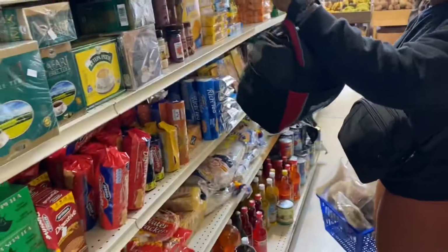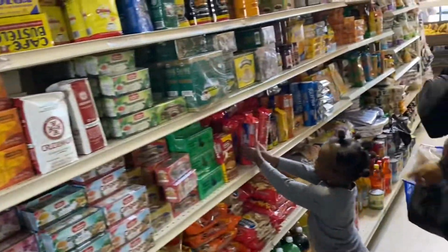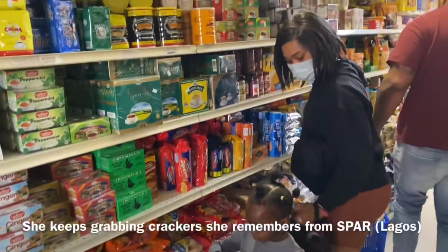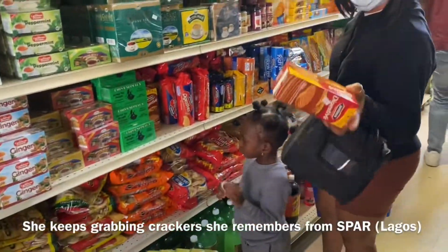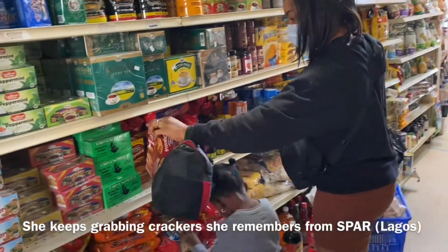We have all of the teas and crackers from different places. There's this one that we saw at Spar. Part in Nigeria, this is there.